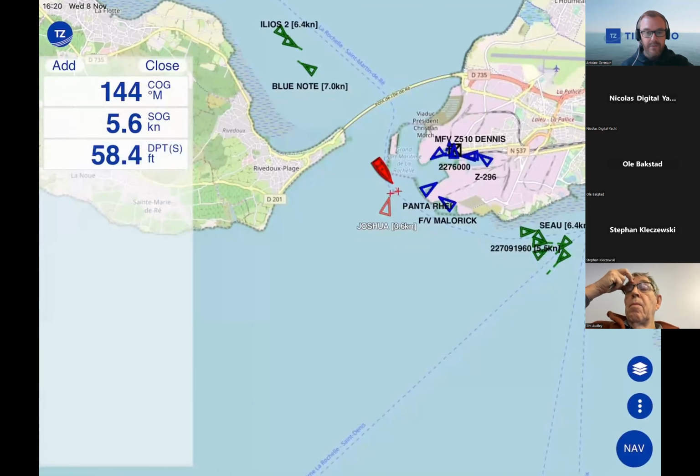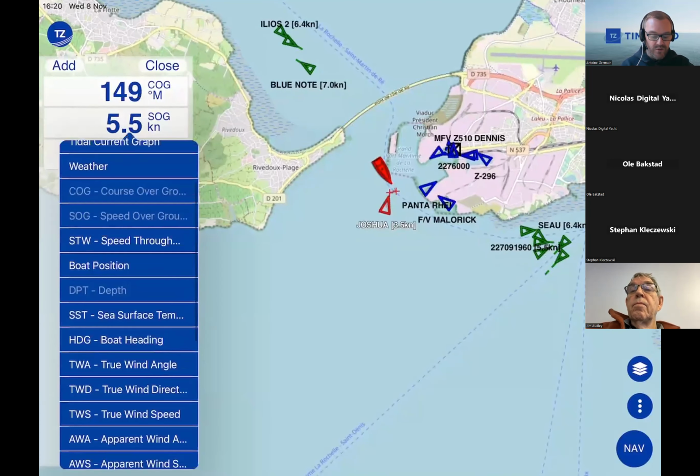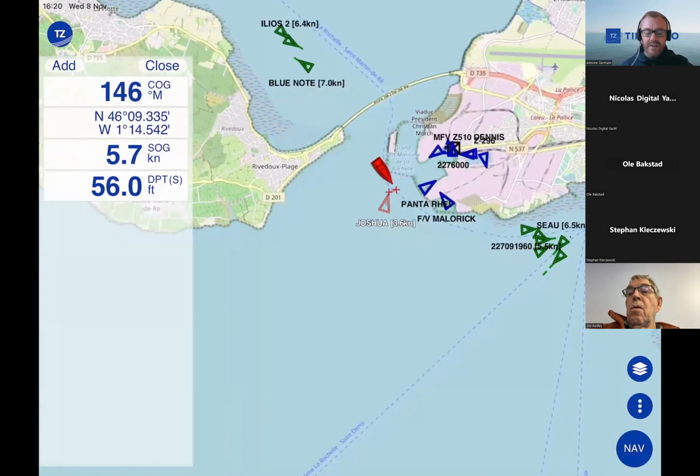And here I have the depth coming in from my devices. The same way we can select boat position, for example. And here we have the boat position and put it up like this. Okay, so it's very easy.